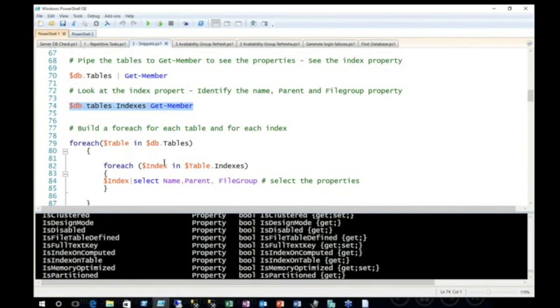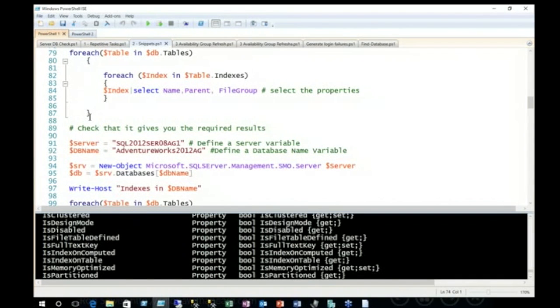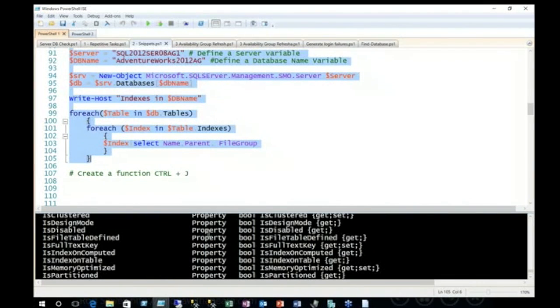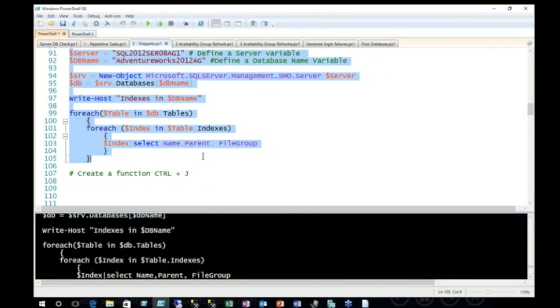So what we can do is loop through each of these tables with a foreach table in db.tables, and then we can loop through each of the indexes, and we can select the name, the parent, and the file group, which will just select the properties that we want. What we would then do is put all of that together and make sure that it gives you the required responses. And as you can see here, we have the indexes in AdventureWorks2012 AG. Name of the index, the parent, and this screen resolution is too small to show the file group, unfortunately.